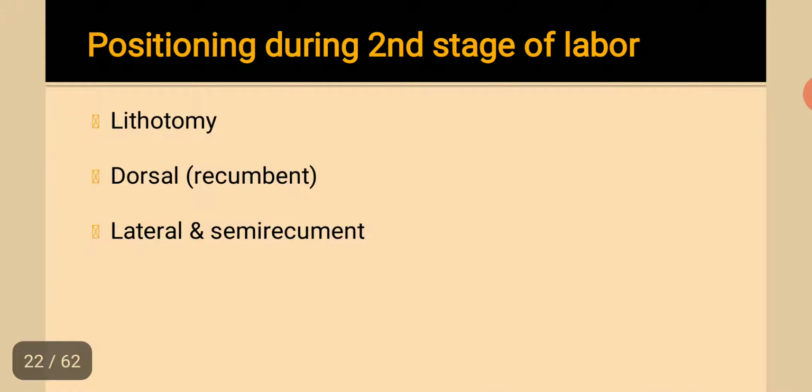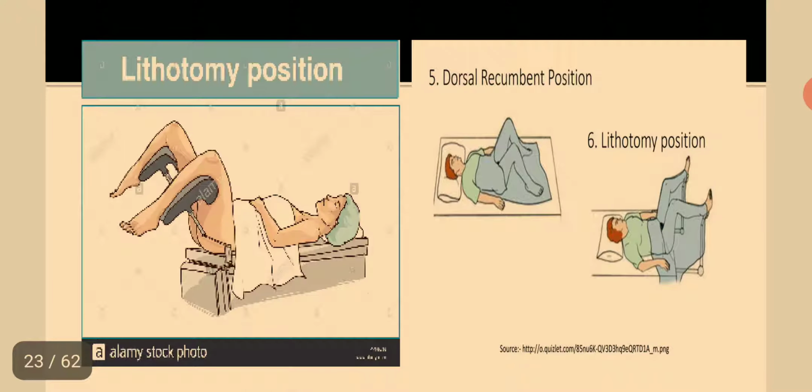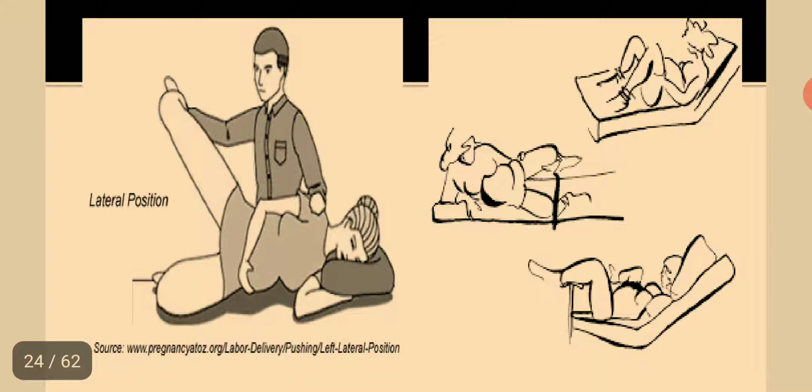Positioning during second stage of labor: lithotomy, dorsal recumbent, lateral and semi-recumbent. Lithotomy position, dorsal recumbent, lithotomy position. Lateral position.